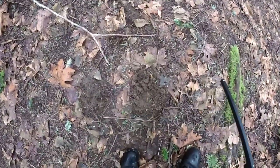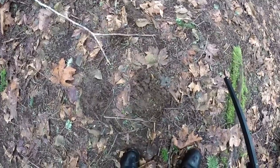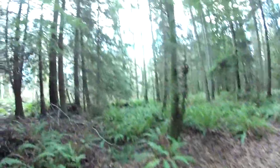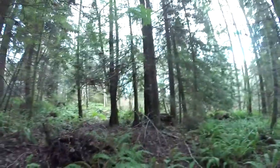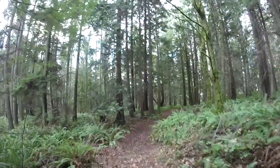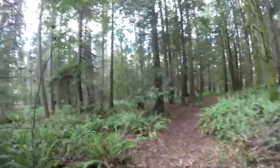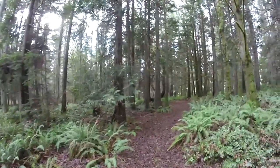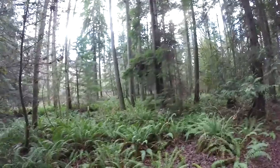Dog track. Could be coyote. Not sure. Step right in that mole hole. That's how you pick up their tracks. Look at that. Cool, huh? There it is. Oh my freaking God, we found it. Okay. Now this is awesome. We found it.